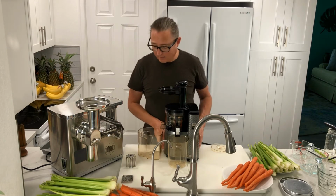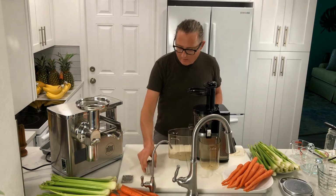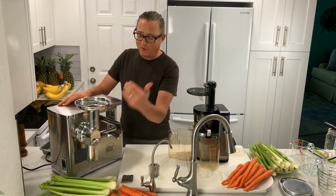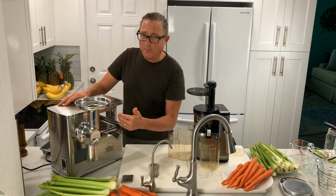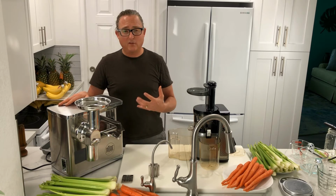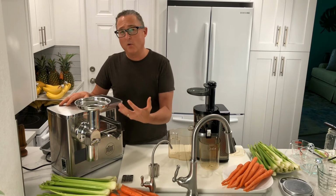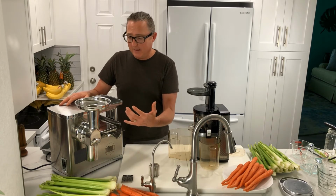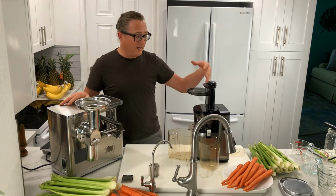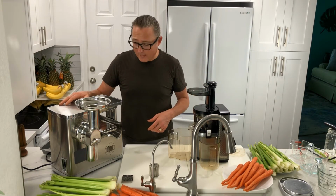So let's take a little closer look at the Pure juicer. All right, the Pure juicer, as I mentioned, is a two-stage juicer. We have a grinder on the left, hydraulic press on the right. Now you might think that that takes a little bit extra time, but we'll see how much more difficult it is to do that extra process compared to just dropping your produce in on the Nama Vitality, and maybe what the benefits of that might be.